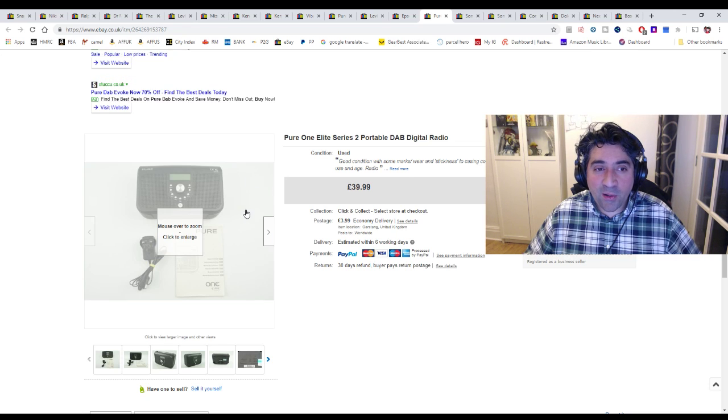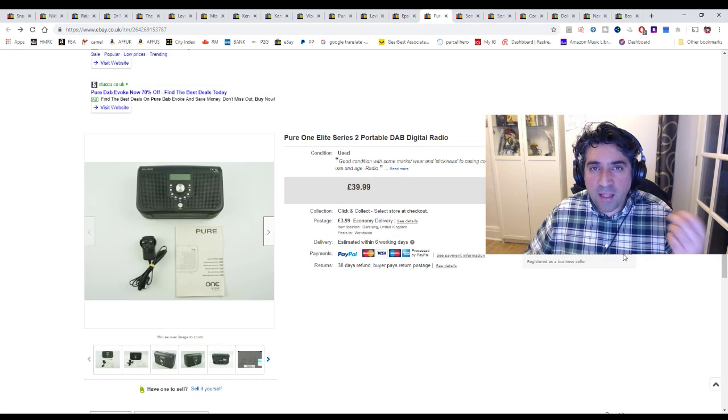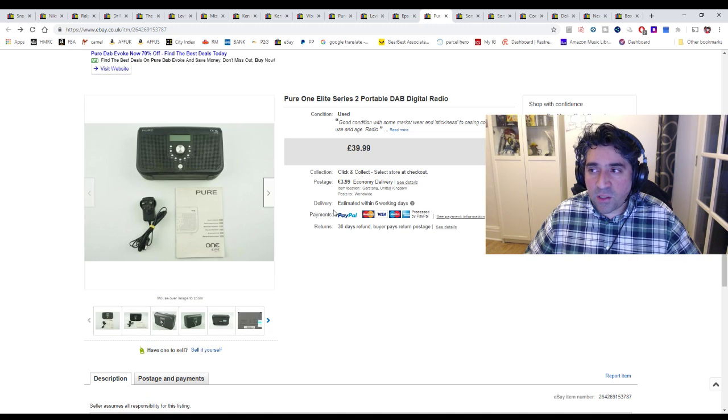Another Pure radio. This one I took an offer on. This is the Pure One Elite. Bear in mind when buying these radios, Pure Ones and other models as well, some of them have this weird kind of rubberized casing, and over time and age, when you find them, they're going to feel sticky. And it's not because they've been covered in syrup or anything. It's just the texture of the casing is of that nature. Like the rubber becomes sticky as it wears. And I think it's worth pointing that out to your potential buyer.